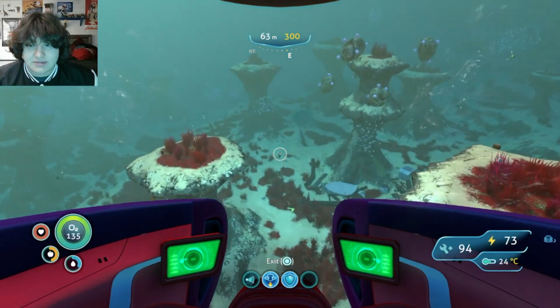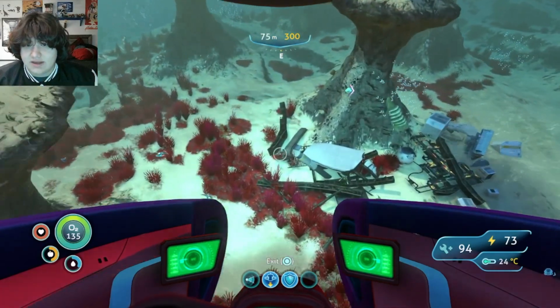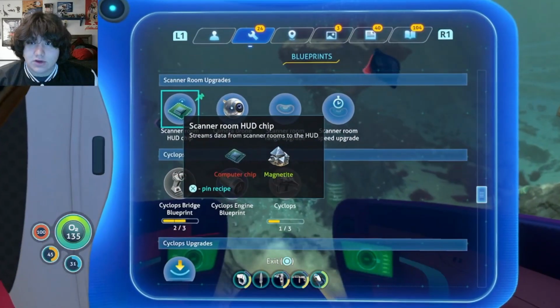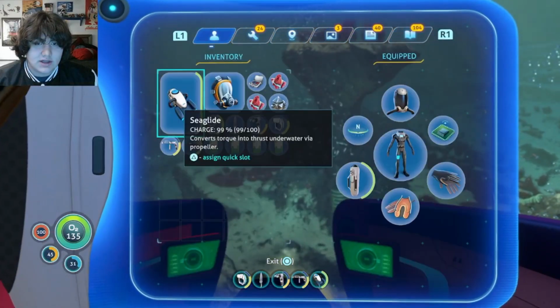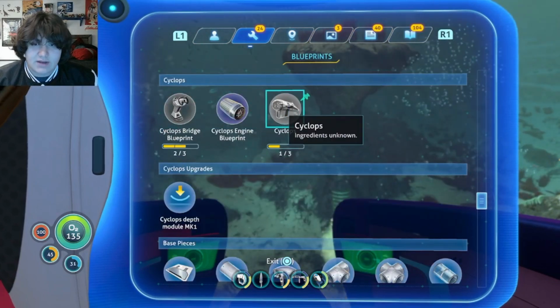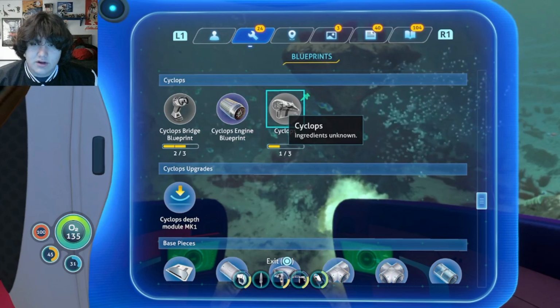All I saw there were engine pieces, and I have all the engine pieces. I looked at the thing right here. Oh, sorry. Right here. Where is it? Right here. I'm missing one bridge fragment and two of unknown.